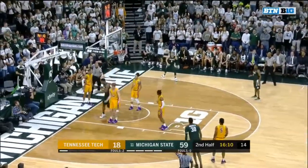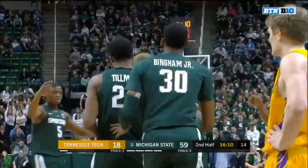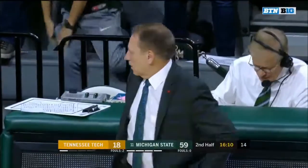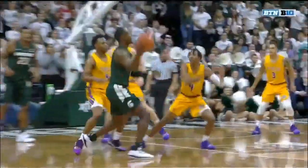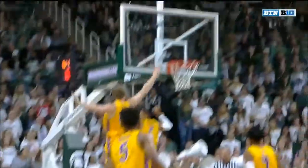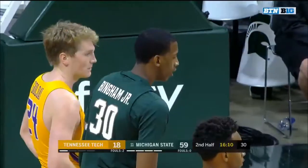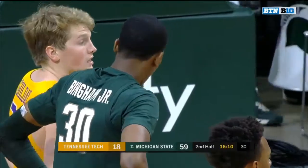Good no-look from Bingham to Tillman. But Tom Izzo likes this class. It's kind of his blue-collar type of five-man crew in the freshman class. Bingham showing a little no-look right there. Okay, young fella, I see you. He can do more than just shoot the three. He's shooting two.